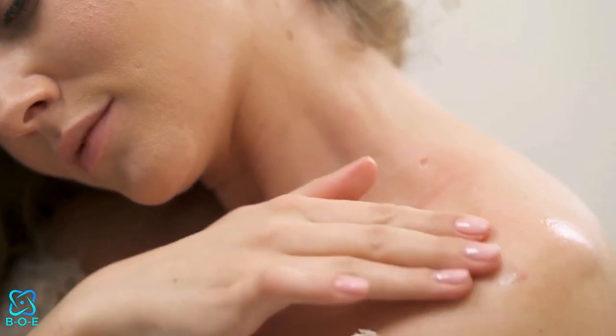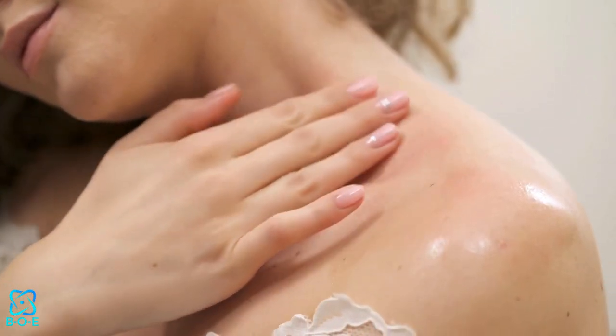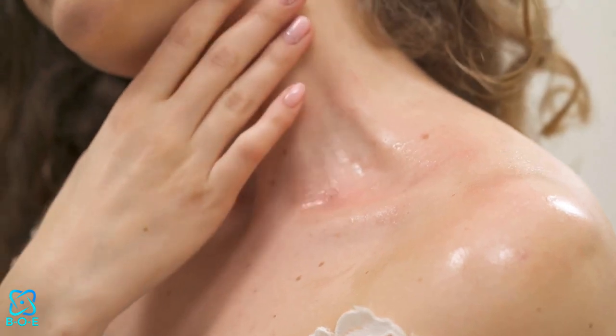1. Hydration. One of the most fundamental yet often overlooked aspects of skincare is hydration. Drinking an adequate amount of water each day can help keep your skin hydrated from within, giving it a plump, youthful appearance. Additionally, using a moisturizer that suits your skin type can help lock in moisture and prevent dryness.